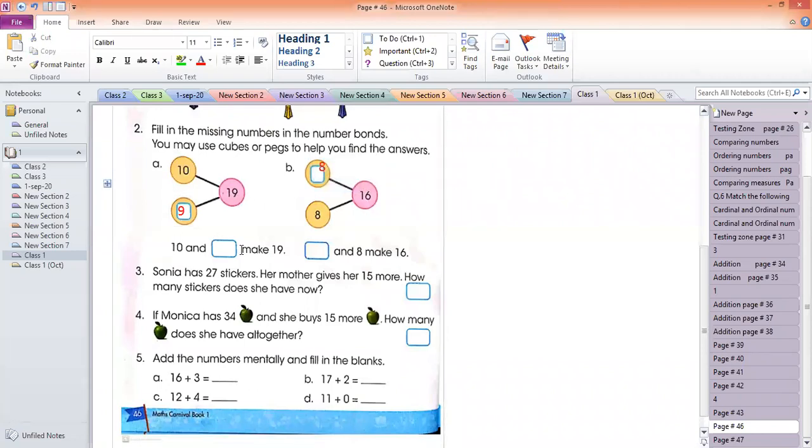Now 10 and dash make 19. This is another blank. I'll take one more student to answer it.